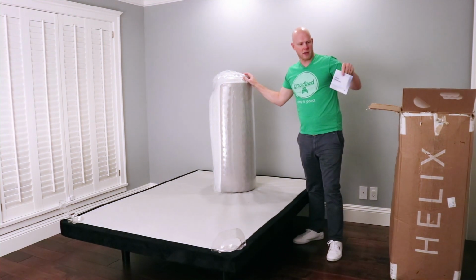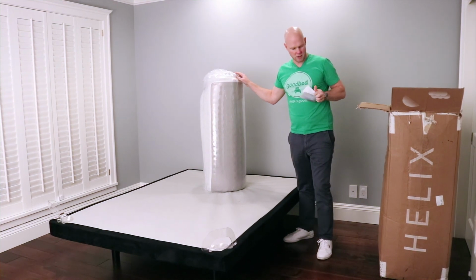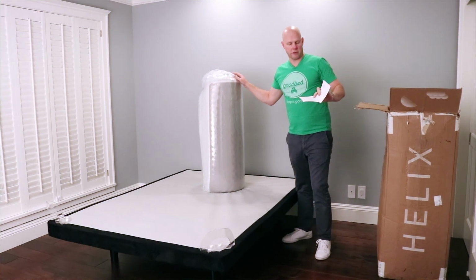Okay, so this here is a Helix mattress little booklet, just some information about the mattresses that they offer.